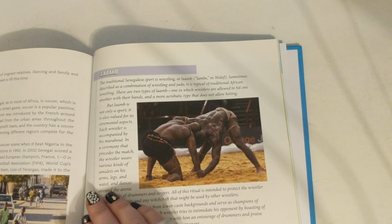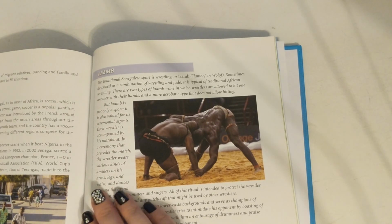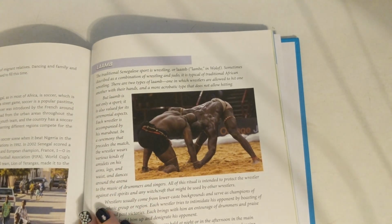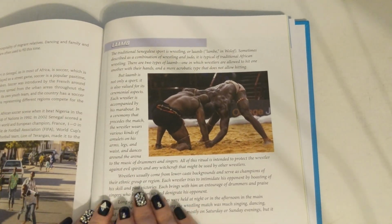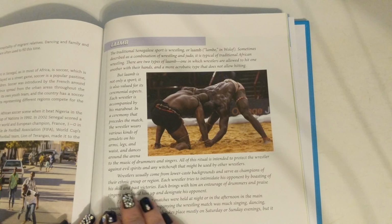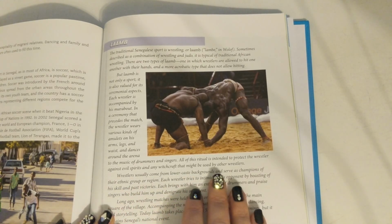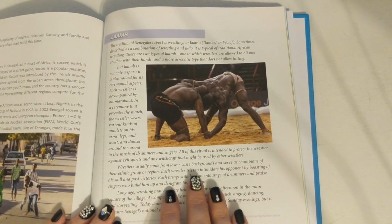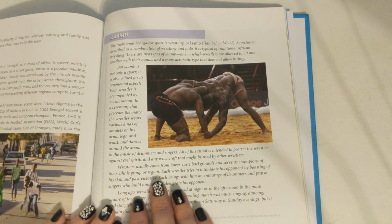In a ceremony that precedes the match, the wrestler wears various kinds of amulets on his arms, legs, and waist, and dances around the arena to the music of drummers and singers. All of this ritual is intended to protect the wrestler against evil spirits and any witchcraft that might be used by other wrestlers. Wrestlers usually come from lower caste backgrounds and serve as champions of their ethnic group or region.